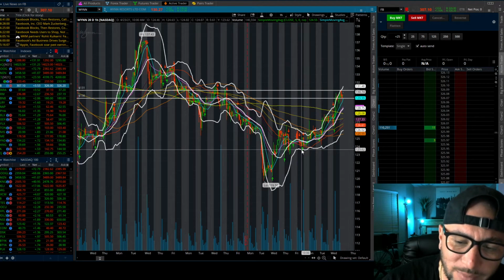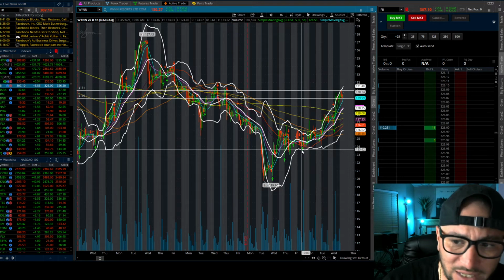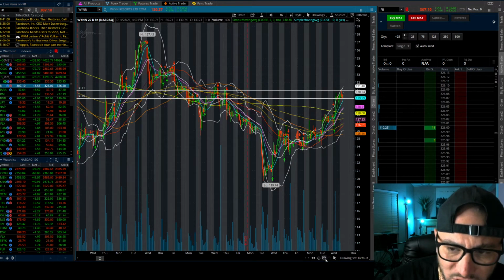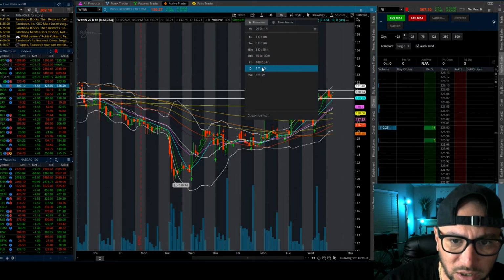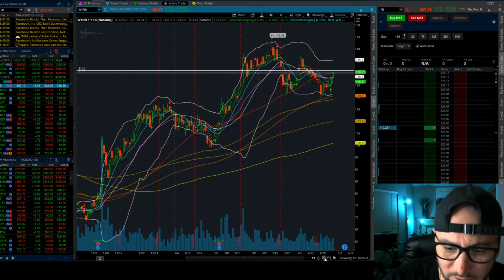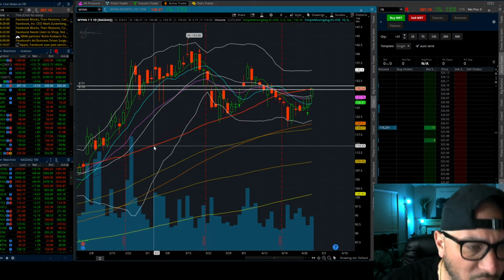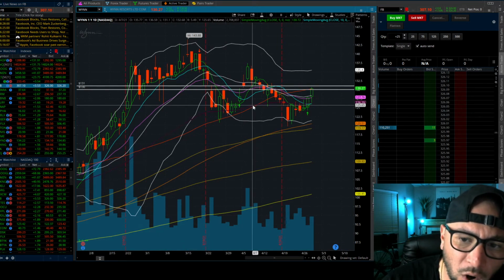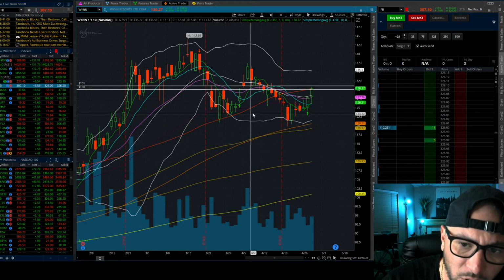Like I said, reclaim the 50-day moving average as well as the 20, the 10, and the 5-day supply as well. But if I can zoom in just a little bit here, let me go to the daily chart so we can see this a little bit better. One of the reasons that I really like this stock is because on the daily chart, we are reclaiming this 50-day moving average here. Okay.